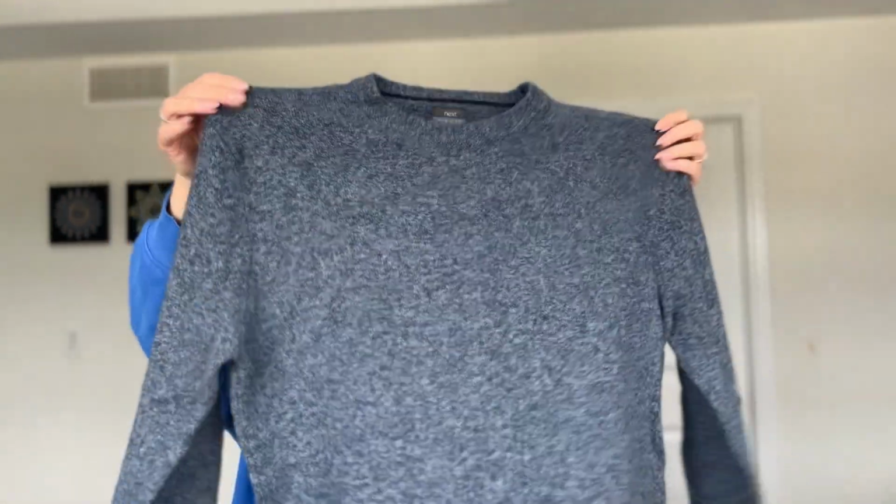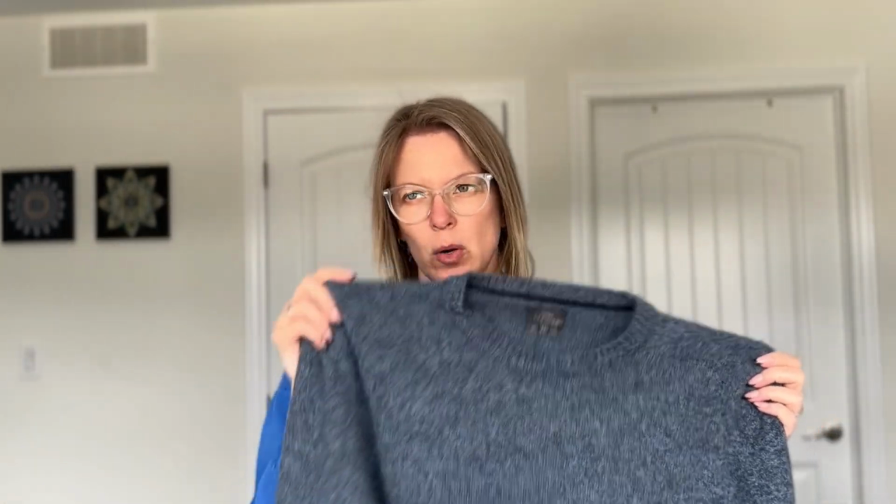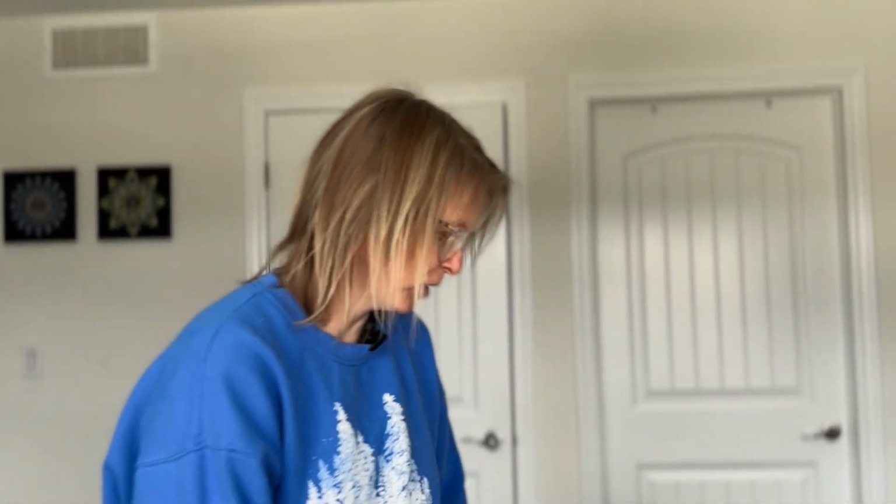Lamb's wool, but we'll see. This will probably be one of my later ones to post just because I don't think this will go at all during the season. So I'll probably even just wait to post it come closer to fall. But a really nice sweater. I was hoping it would fit my husband, but it didn't.